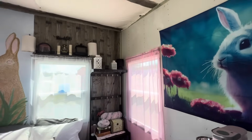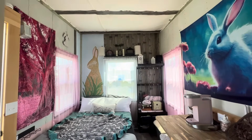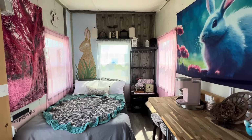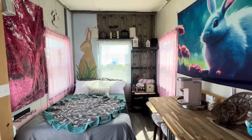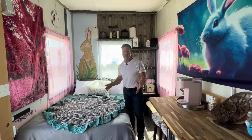All right, I'm gonna come back here, and first I'm gonna do this house in two halves. This is the first half. I'm gonna position this camera a little bit, and I'm gonna get in front of the camera now. As you guys can see, this is an 8x16.